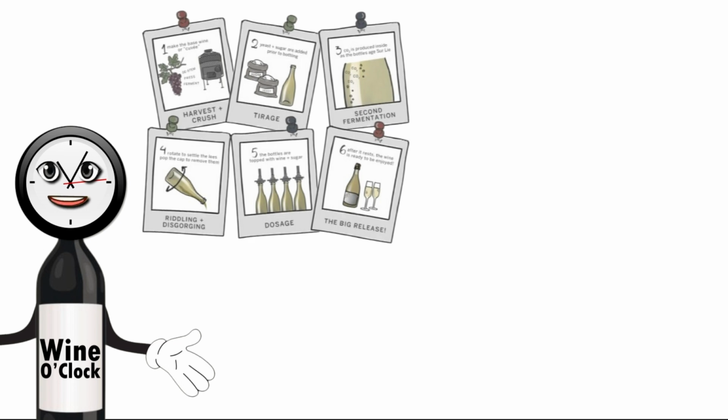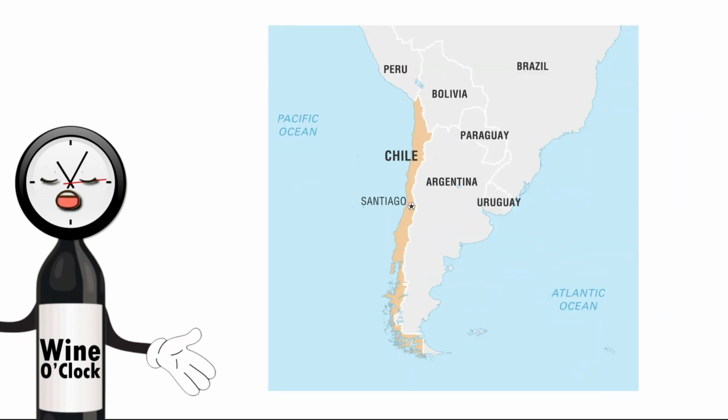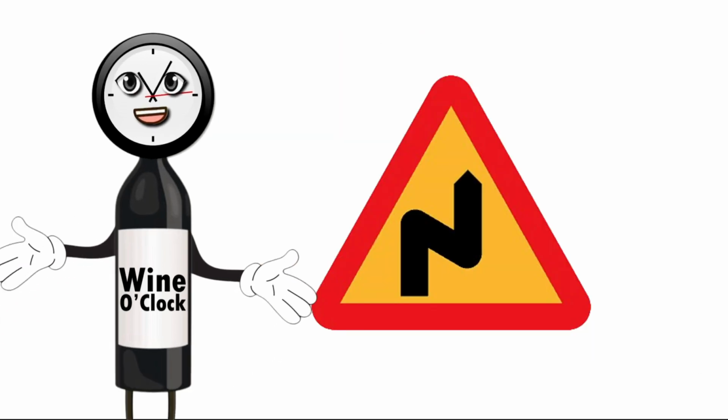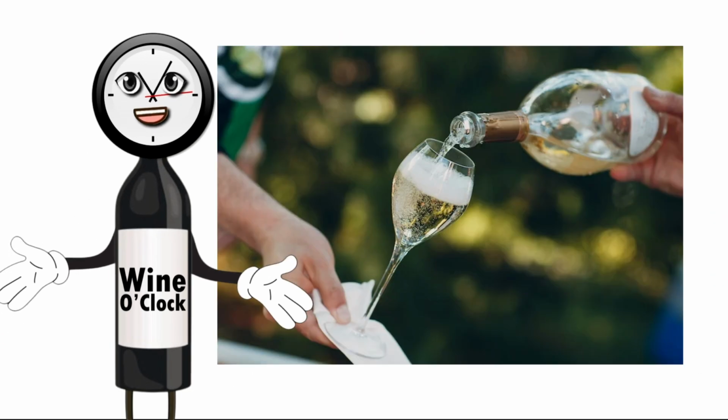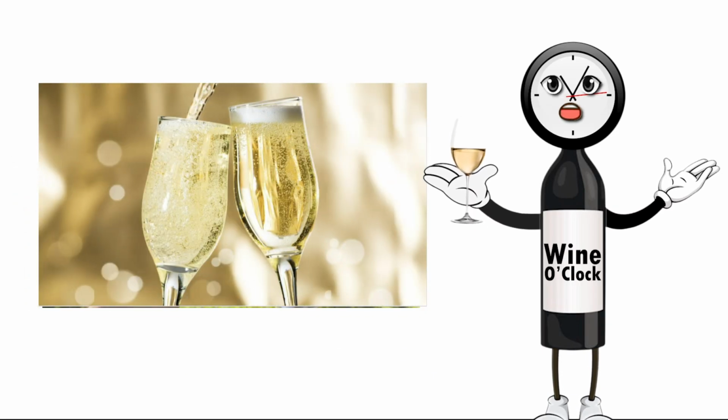Whether crafted with the traditional method or the Charmat method, Chilean sparkling wine is a refreshing, no-fuss option for any occasion. So go ahead, pop that cork, pour yourself a glass, and toast to the magic of sparkling wine. Cheers!